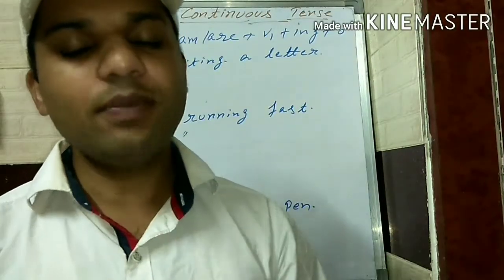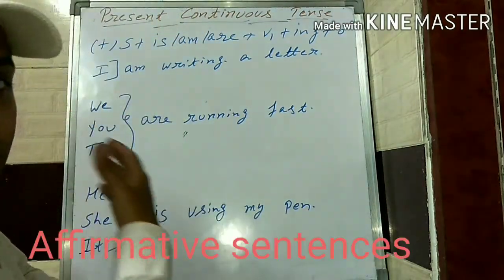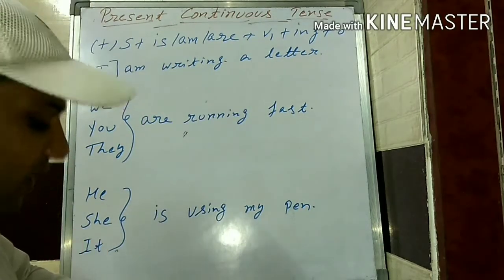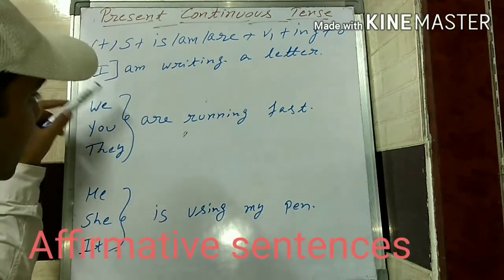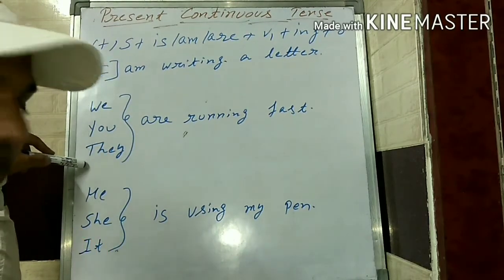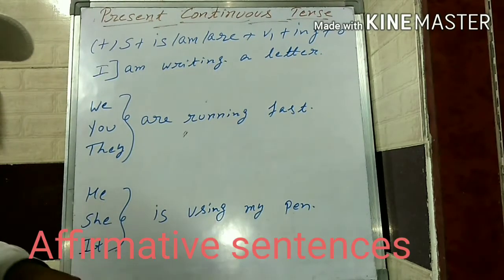Now we go with some examples of affirmative sentences. So sentence formation is already clear to you. Subject plus is, am, are plus V1 plus ing plus object. Am is used with the subject I. Are is used with we, you or they. And is is used with he, she or it.